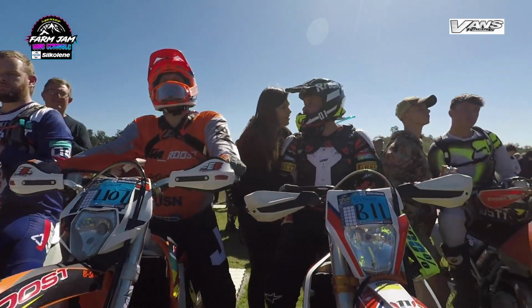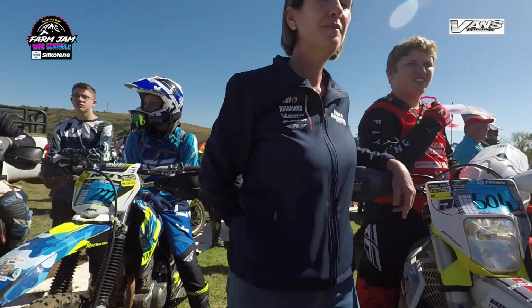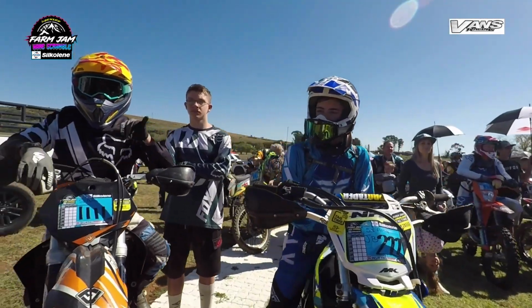Any adjustments to the kit and the bike for this one? Well, kit-wise, stays the same. I honestly didn't think we're going to get this much mud, so I didn't make any adjustments, so everything stays the same. We'll see how it goes.